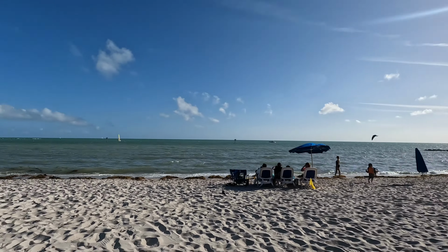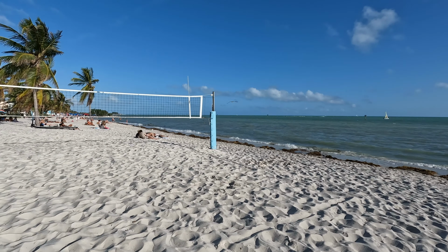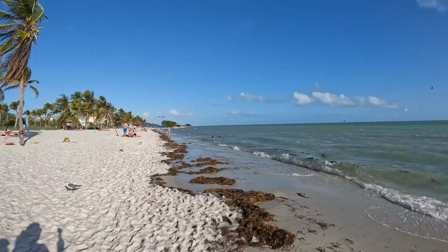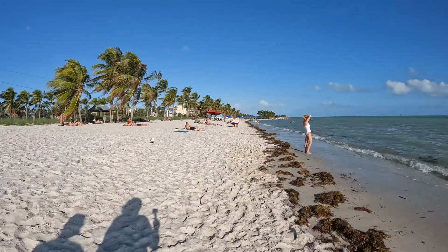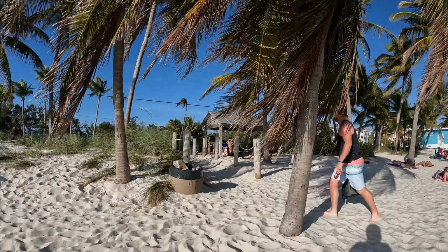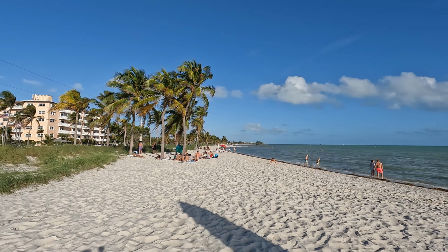So it's a nice, long, sandy stretch of beach. All the sand that you see here is imported from the Caribbean. None of this is natural to Key West. The Keys has to bring in all of their sand. The Florida Keys is not famous for their beaches. Their beaches are beautiful, but in terms of Florida, it's not known for its beaches.